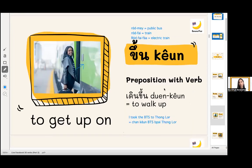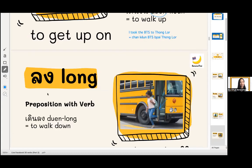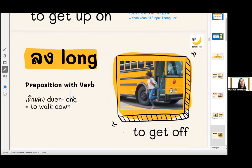One thing that I have to mention: the words ขึ้น and ลง can also be prepositions, not only verbs. They can be used together with a verb as a directional preposition. It tells whether the verb goes up or goes down. For example, if you say เดินขึ้น, remember, what does the word เดิน mean? To walk. เก่งมากค่ะ. So เดินขึ้น means walk up. But if you say เดินลง, it means to walk down. So can you see that sometimes one word can be used as a verb and also as a preposition.